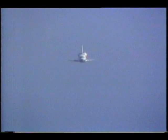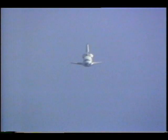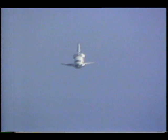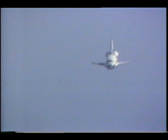Velocity of the orbiter 550 feet per second. Our altitude now 7,700 feet. Descending at a rate of 170 feet per second. Range now 4.5 nautical miles. Touchdown in 56 seconds. Velocity 500 feet per second. Equivalent airspeed about 287 knots.